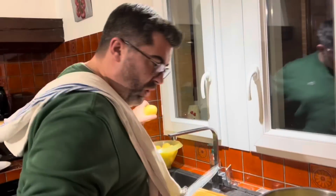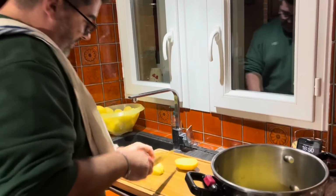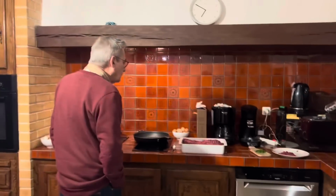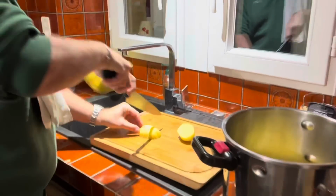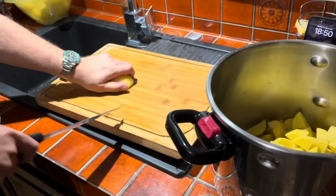Potato. Oh, it's so good. Oh my god. Oh, chocolate.